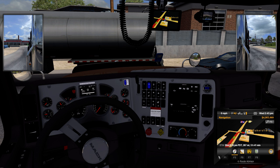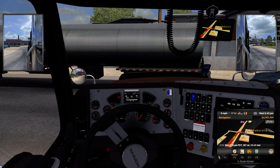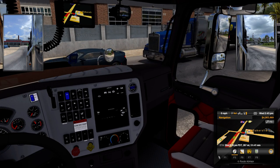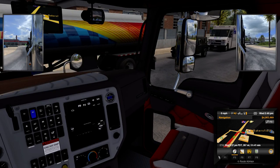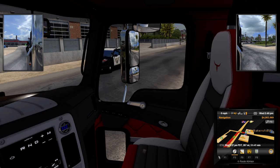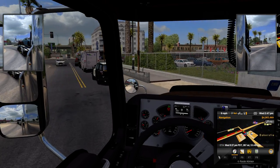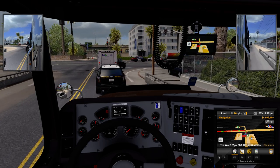Not quite. I don't remember what engine is in this truck. I'll have to look and see. I think it's a Mack engine. But I'm not quite positive. They're still not gonna let us turn. Look at this. I'm using a traffic mod. After this officer, the CHP officer, maybe we can get out. And there we go.